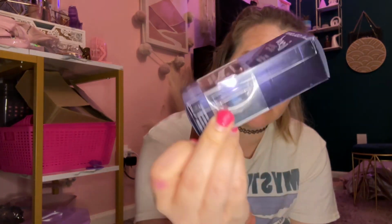Oh, I missed a product. Just want to be sure this was the last product. I already picked up one of these. This is the LA Colors Ice Pigment Powder. This is the loose metallic powder in the shade Gleam. I don't know if you guys can see it there. I am going to show it to you guys though, just so you can kind of get a visual.